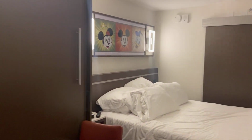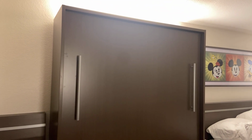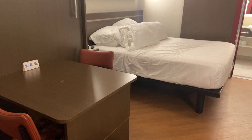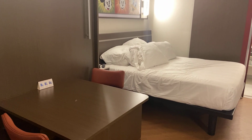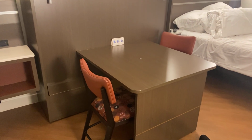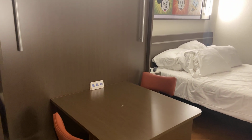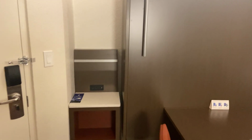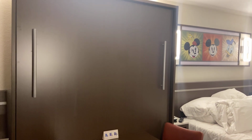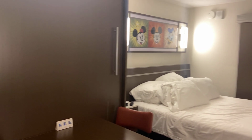You have the two queen beds, one of which is folded up into the wall, the Murphy style bed, to give you more space if you're staying here as just a couple, a single person, or you just generally want this space not permanently occupied by the bed. You get this nice table set up, you move these chairs out of the way, the bed folds down. I've done that in past videos for the same room style. I won't do it again here. But it's a nice feature to create more space in this, like sub 250 square foot room maybe. I'd have to look that up.